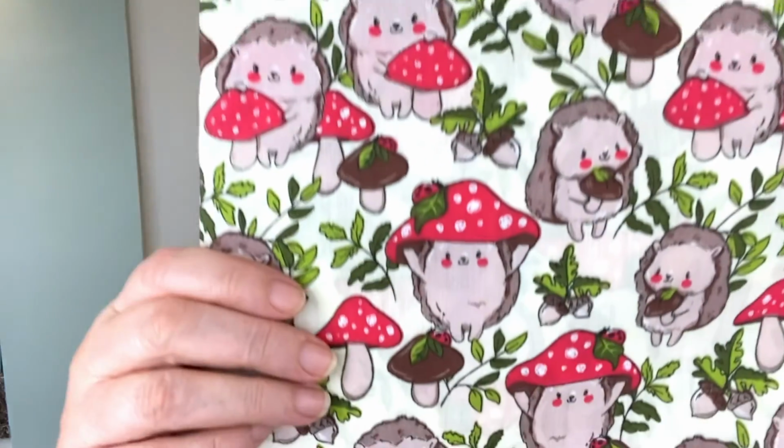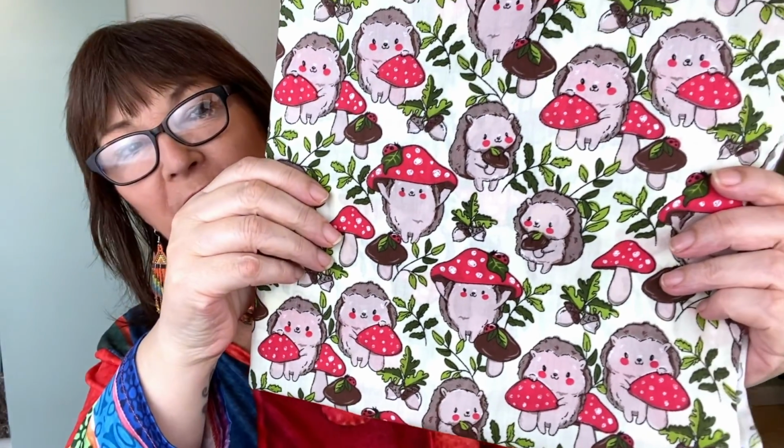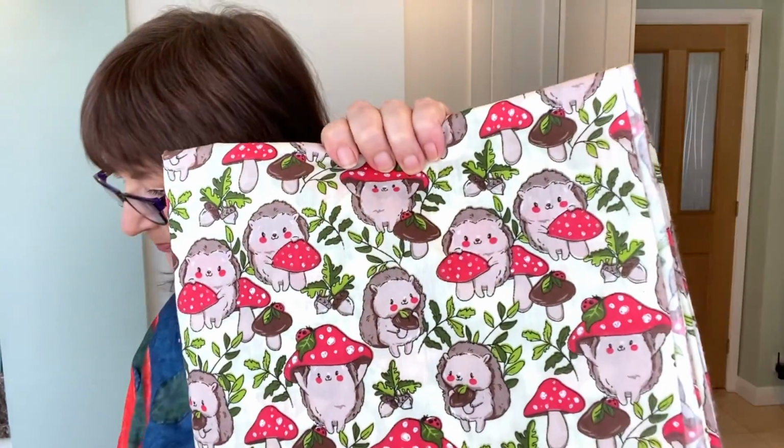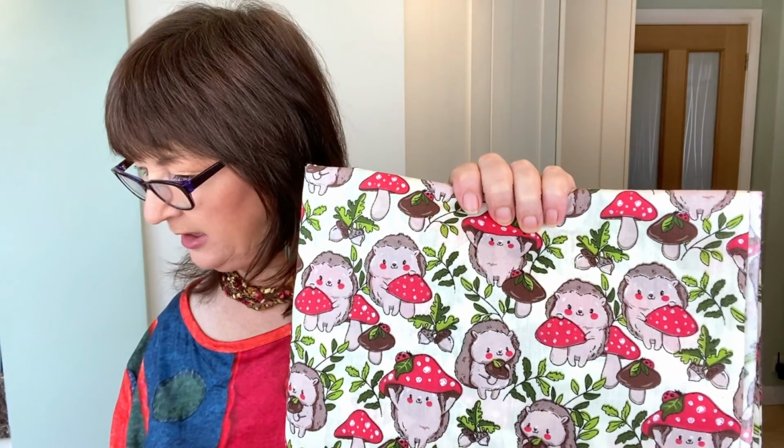Oh, now this one's gorgeous. Hedgehogs. I love hedgehogs. Isn't that gorgeous? I just love it. And this one is £2.50 a metre. Again, it's a poly cotton. So a poly cotton, £2.50 a metre, 80% polyester, 20% cotton, 90 GSM, 44 inches wide. And most of these polycottons are 44 inches wide.